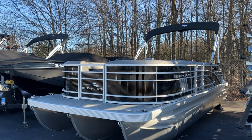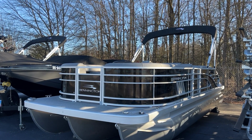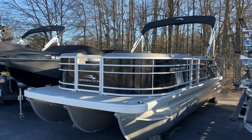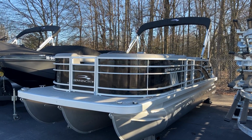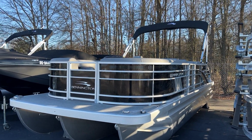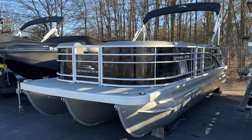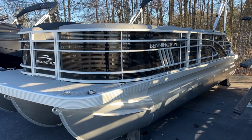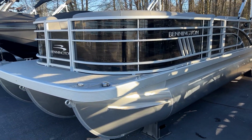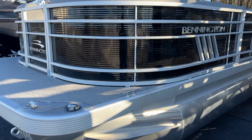Today I'm showing you a 2023 Bennington 22LSB Tritoon with a Yamaha 150. Exterior panel textured is black. Interior is granite with a carbon accent. I'll show you the interior here in just a few seconds. Just wanted to show you the outside real quick. It is, of course, full Tritoon package, SPS with a Yamaha 150.